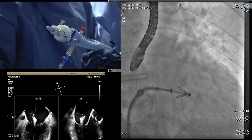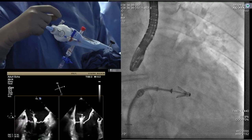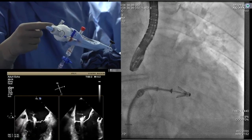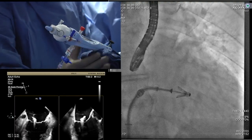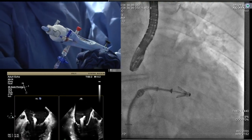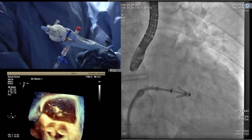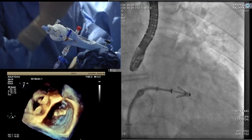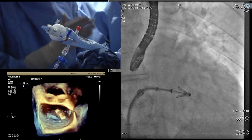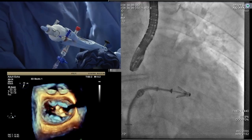With the old system, once you open, we had to lock it. With the new system, you don't have to lock it. We just keep it unlocked. That's it. So now we can go to 3D to see exactly how the line of coaptation is. The clip has to be perpendicular to the line of coaptation, and we see the smiley face. You need to rotate clockwise. It is not, right? No, you're not. Yeah, clockwise.